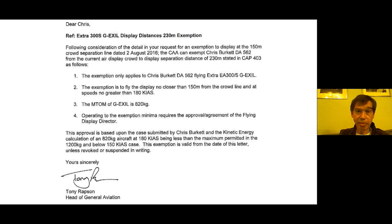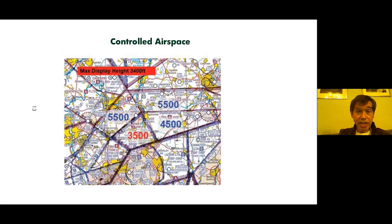And of course, the next aspect of all of this is that we have controlled airspace to contend with. And so there's a patchwork of controlled airspace. These are heights in feet that apply above the area around Old Warden, Shuttleworth Old Warden. And obviously these heights are high enough for aerobatic displays like ours, but they would affect displays like the Red Arrows.